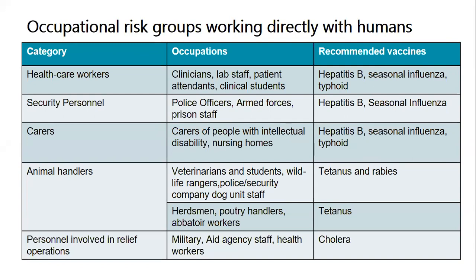Personnel involved in relief operations who may go into places where there may be displaced people, may go to different kinds of environments and meet different types of people, like in the military, those who work with aid agencies and healthcare workers. Also, the additional recommendation is to get the cholera vaccine.